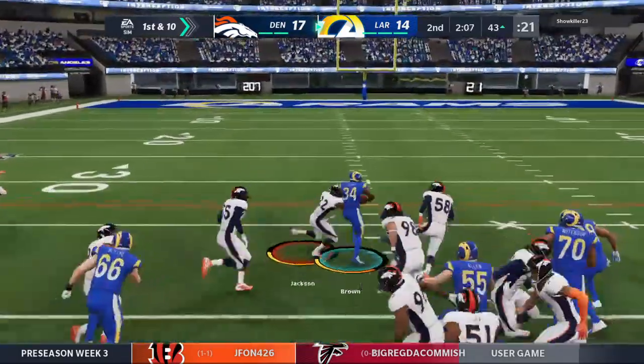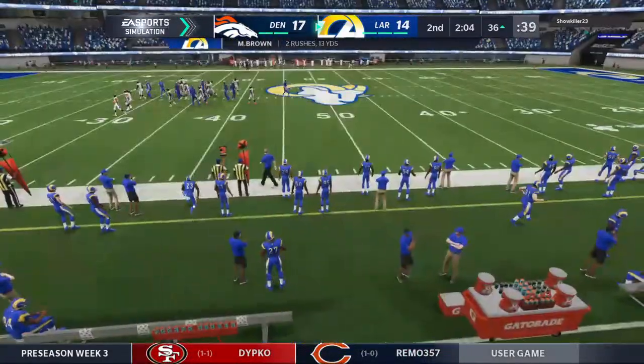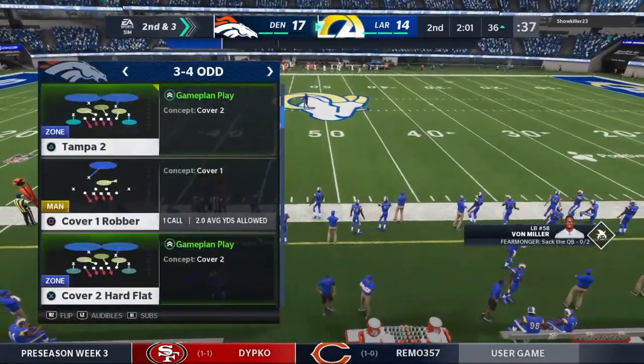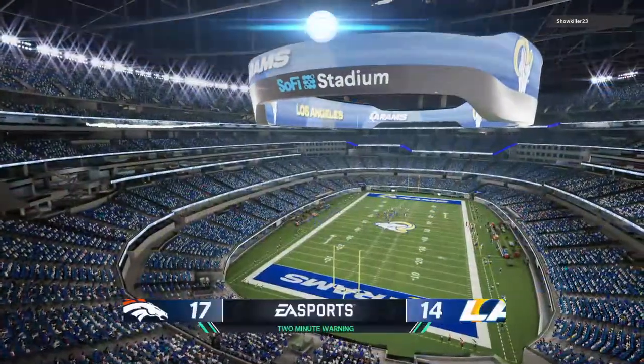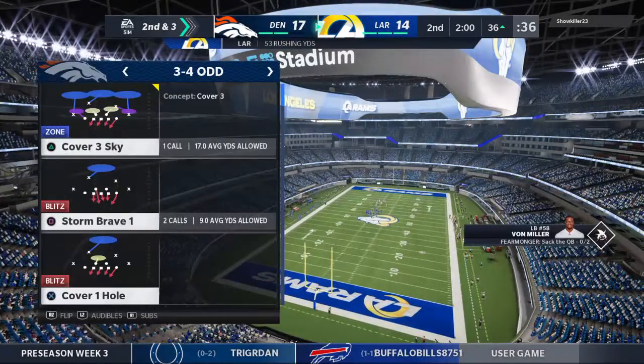They'll run on 1st down. Brown. 7 yards on the pickup there, and it'll leave him with a 2nd and 3. 2 minutes remaining in this first half of football. Brings up 2nd and 3.